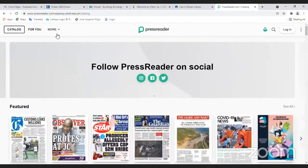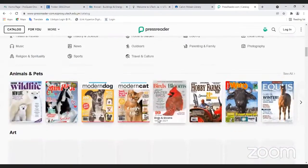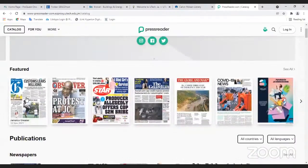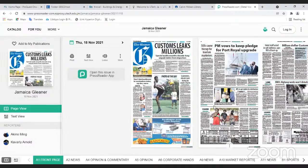I'm sorry, they changed the interface. All right, let's go with catalog. So you have newspapers and magazines from around the world. And let's use the Gleaner, since that's what I read. And there you are. So within this particular platform, you get the current paper, and I think you can go back up to 3 months. You have access up to 3 months back, but it's generally the current papers that are available.